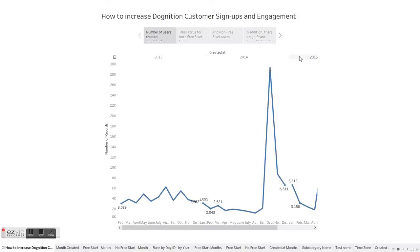You can see that there's 3,000, and there are drops to 2,000 in 2014 February. Even though there's a spike in the number of users in October of 2014, we can see the levels of signups created dropping down to the 6,000 range in December, January, and then 3,000 in February.